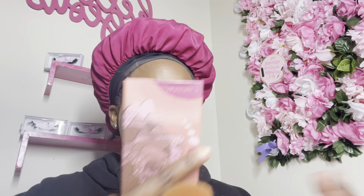All right, y'all, I'm back, still drying. The blush is penetrating through. It's giving what it needs to give. I promise you it is. My eyes look a little bit closed to me.